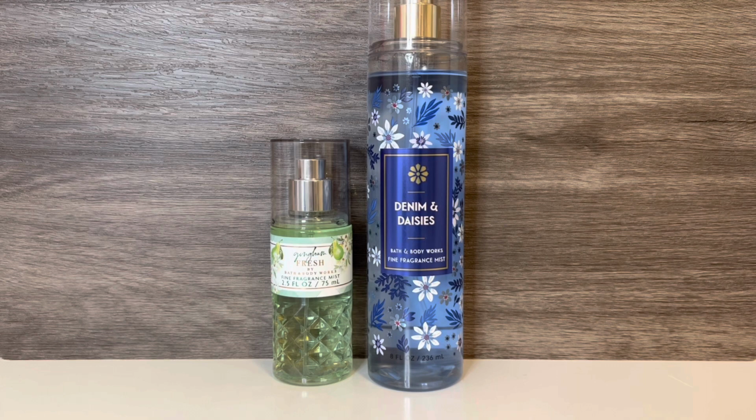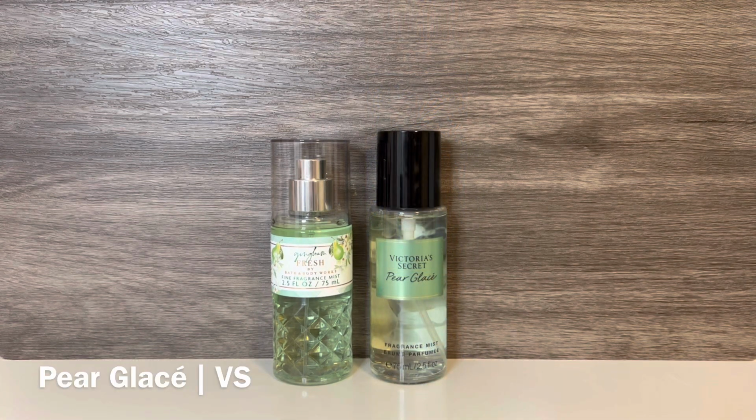While these scents share a similar daisy note, I much prefer Denim Daisies, as the floral feels softer and less green, and I like the summer citrus more than the pear note in Gingham Fresh. Then I have Victoria's Secret's Pear Glacé, which has notes of sugared pear and dewy melon. It's a fresh pear scent with watery melon, and turns into more of a candied fruity scent with a bit of a tart, artificial sweetness.